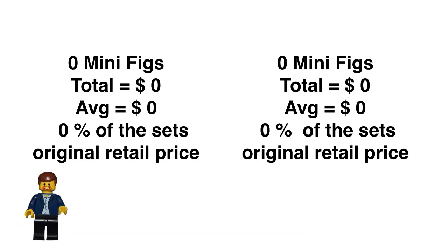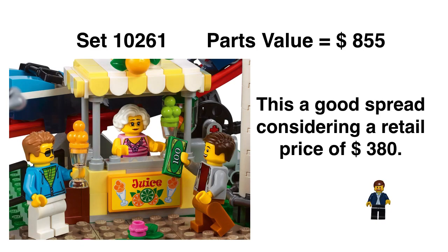I am not doing minifigs in this video because the minifigures with this set, like a lot of Creator sets, are common printings, common molds. But right now, because it's a brand new set, the figs are selling in that $5, $5.50 range, but that price will drop over the next 6 months. Parts value says $8.55. So yeah, it's a little over doubling. It's a good spread.